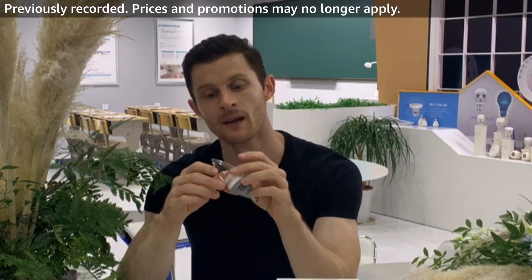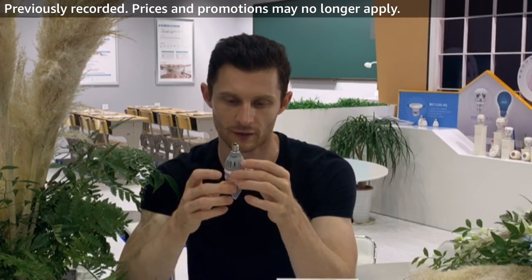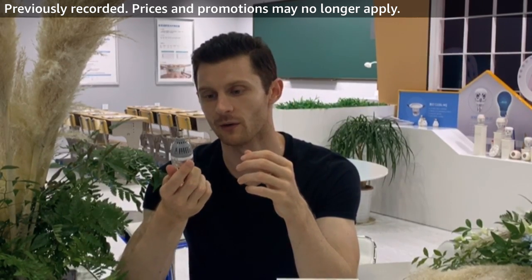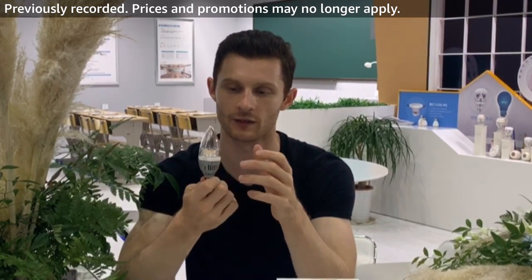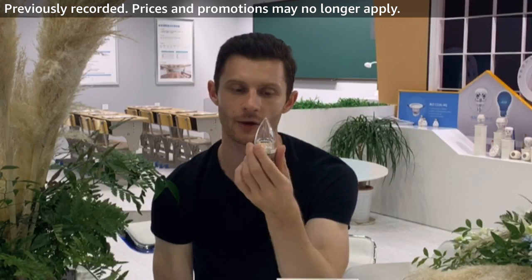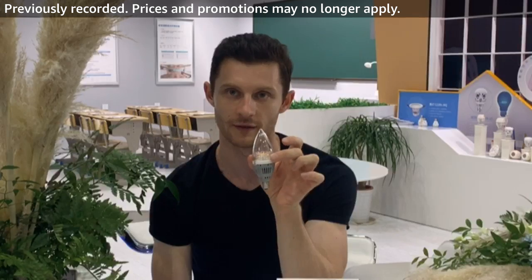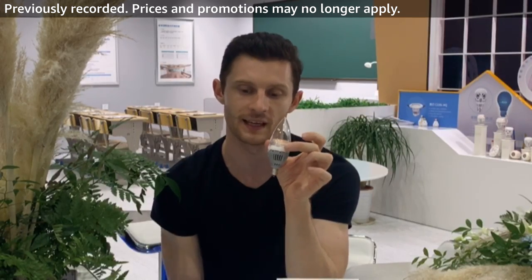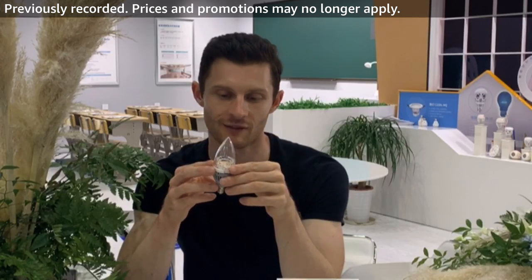Candelabra bulbs in. However, that doesn't mean that they can't be installed upside down or facing downwards. You can install candelabra bulbs downwards. It doesn't really make too much difference. It's just more about the look and how you want it to work. So personally, I would always install a candelabra bulb vertically. It's just a better look. This is why you purchased it, for the shape and the look. You want it replicating a candle, so having it pointing up vertically is the best way to replicate a candle, obviously.